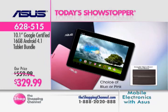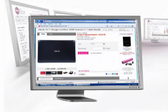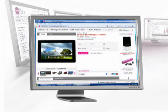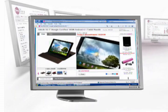It's that easy. Well, it is our today's showstopper, everyone. Android Jelly Bean, Tegra 3 quad-core power for multimedia enjoyment, 9.9 millimeters slim, so actually just a shade under a centimeter, and we're offering this as our today's showstopper, our best value of the day. It's the Asus 10.1 Google Android 4.1 tablet bundle.